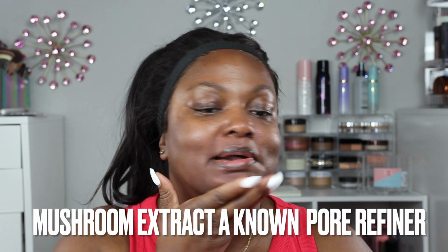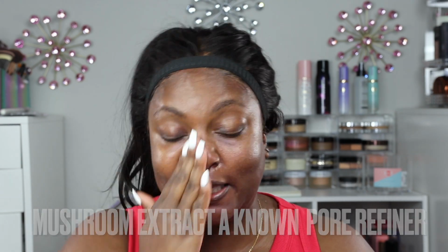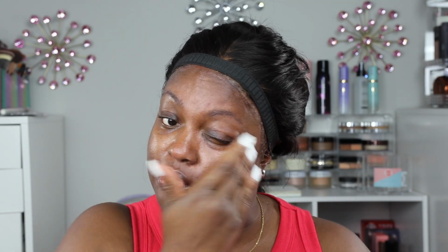I don't know what's going on, but if you look at it, you can see it's making my cheeks red. This has mushroom, I forgot what kind of mushroom she called it, but I did like it when I first started using it. So I hope that it still makes me just as happy because I've been using that Glowish and nothing seems to top that for me. So I'm just putting this primer on.